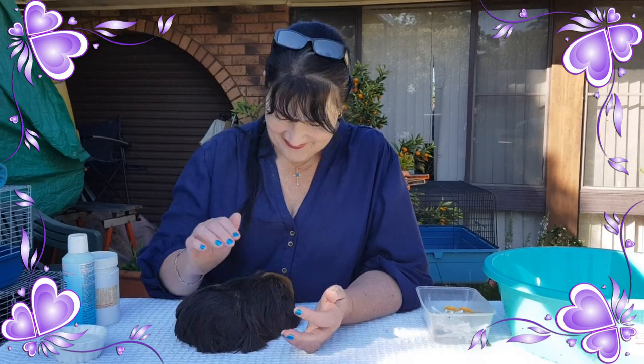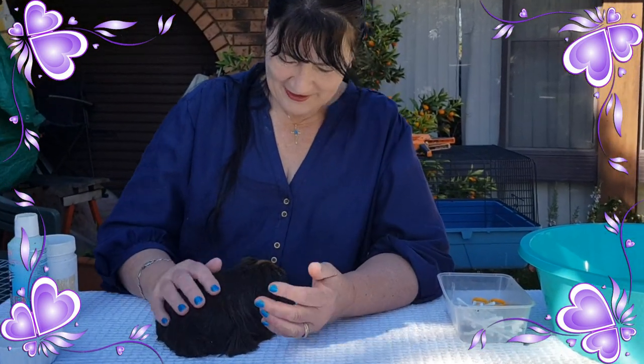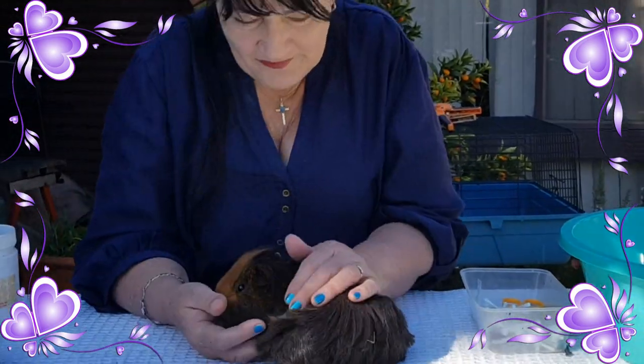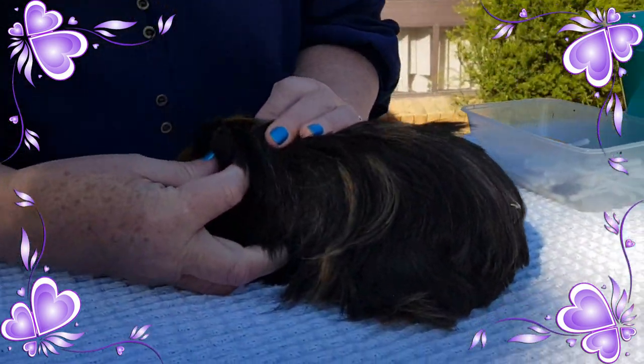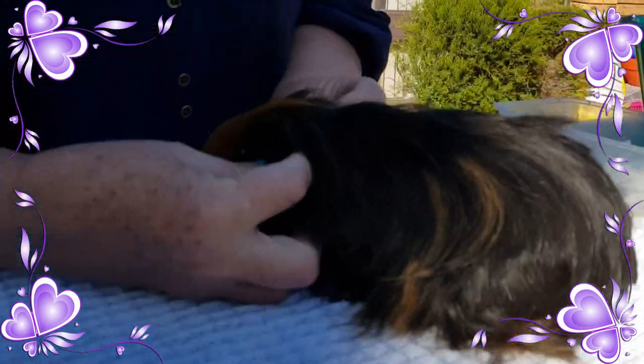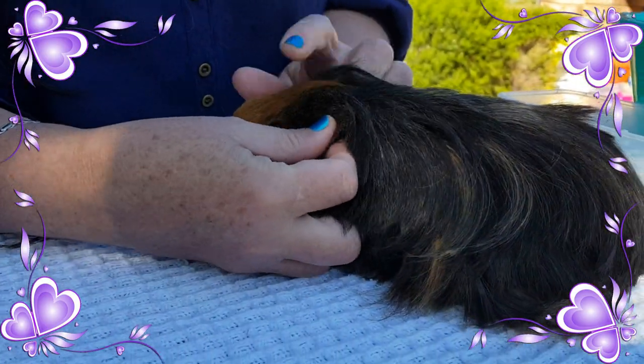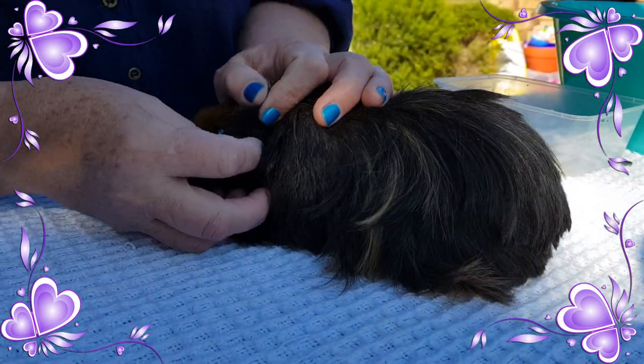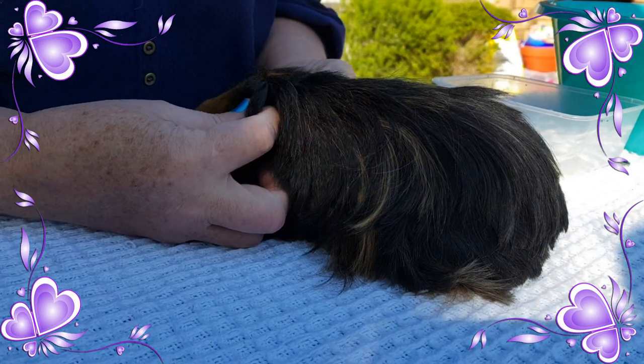And I have with me a gorgeous piggy who is called Tim Tam. And Tim Tam's come for a little health check. So let's take a closer look. And you can come a bit closer. Okay, so Tim Tam needs to have... This is a little boy, is that right? Sex boar. Yep, okay. So Tim Tam, we need to do his ears.